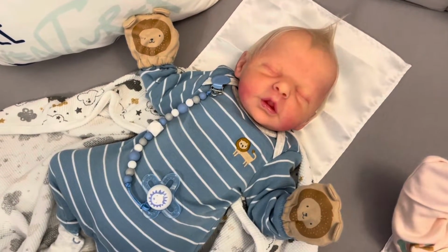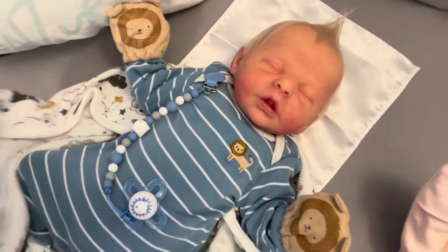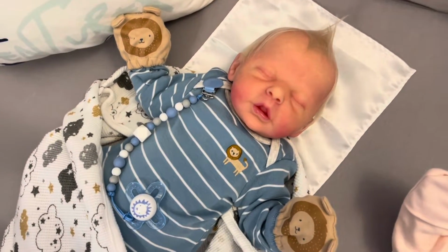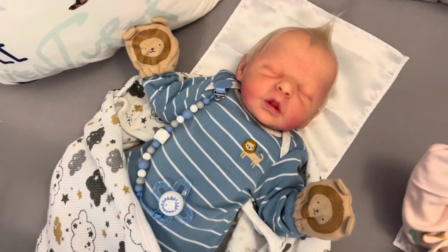I'm really happy that he's going home to somebody that I know that will take care of him and love him, and I'll still be able to keep up with him. So super amazing that she scored this sweet little baby.